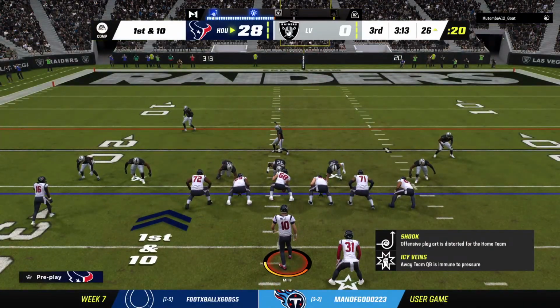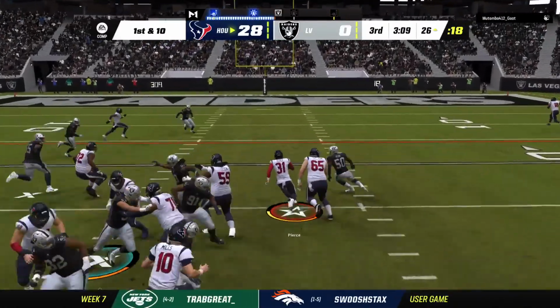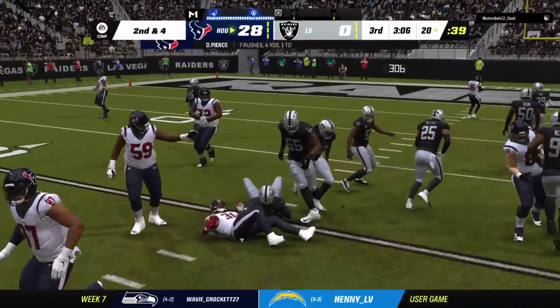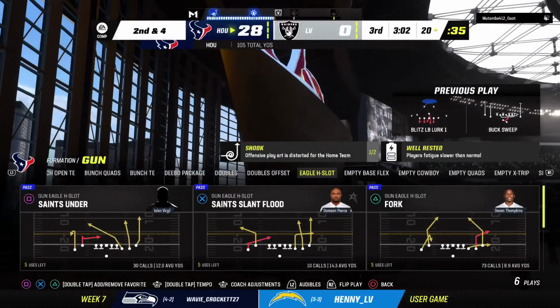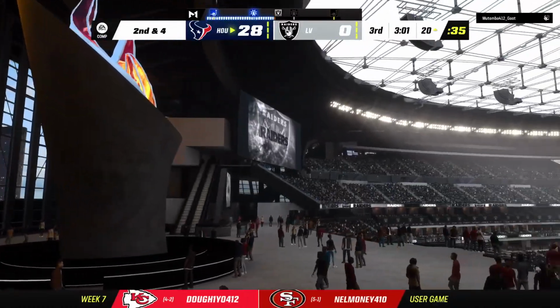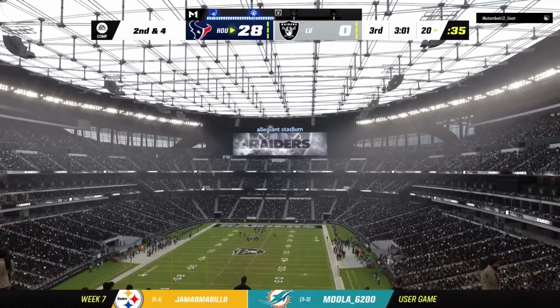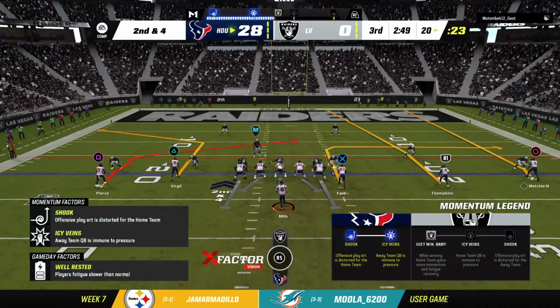So 1st and 10, and if they score on this drive, might have to start digging in our second half blowout material. They get him to the ground right on the cusp of the red zone after a pickup of 5 or 6. Running lanes were at a premium in the first half, but he's able to find some room there, and he's hoping that that's a precursor of a big second half. The last run got 6, now 2nd and 4.